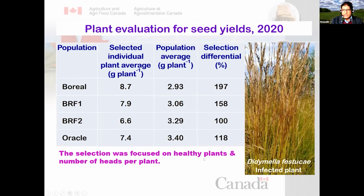And in the photograph on the right side, you see plants infected with stem eye spot. That's what it is called, and it is caused by Didymella festucae. In our selection, we try to avoid this disease as much as possible, because it may cause up to 70% or more yield loss.